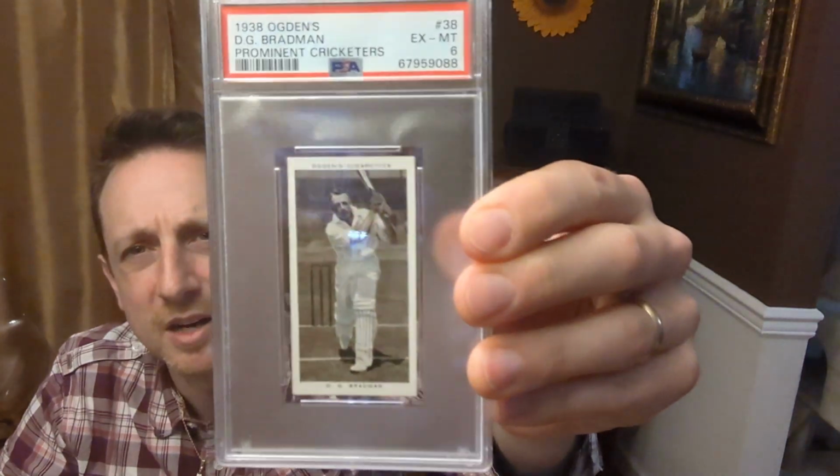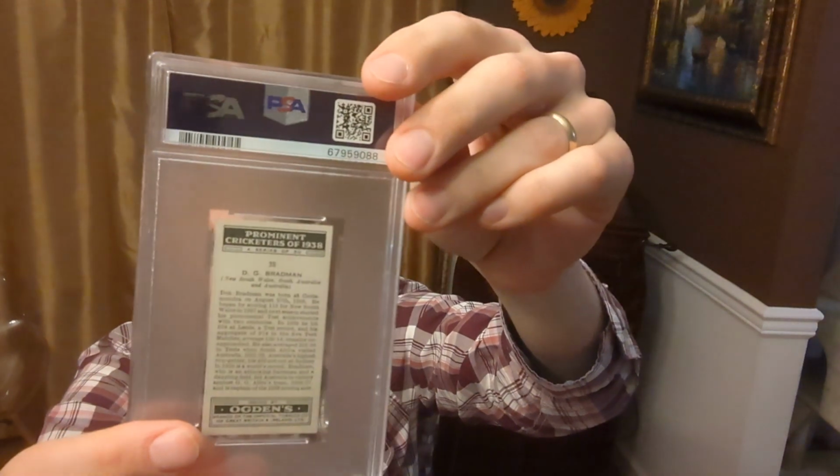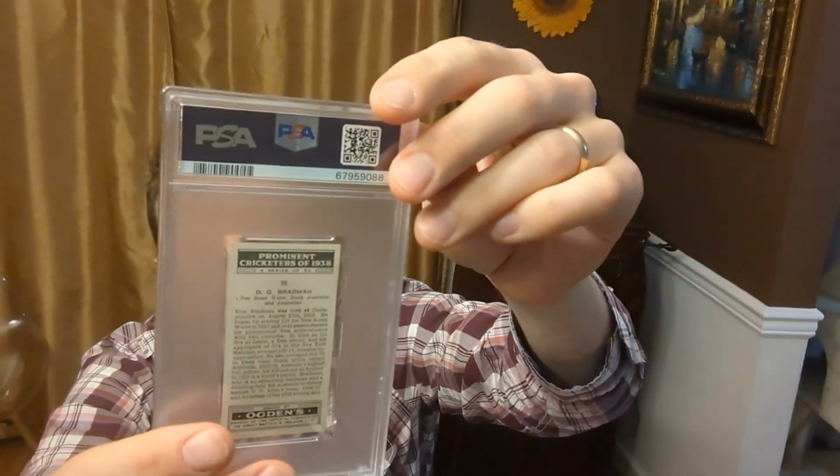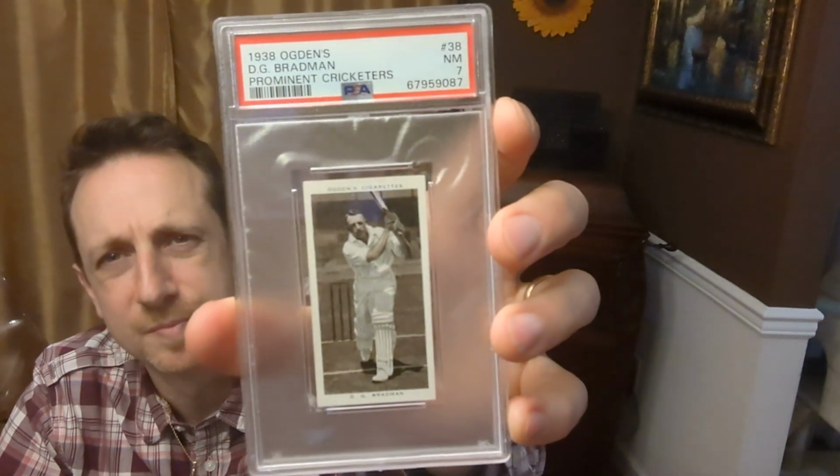Next up, the 1938 Ogdens. Really nice card. My friend Kirby, John, really loves this card. Was happy to get a 6 on that, and even happier, the other copy I sent in got a 7.